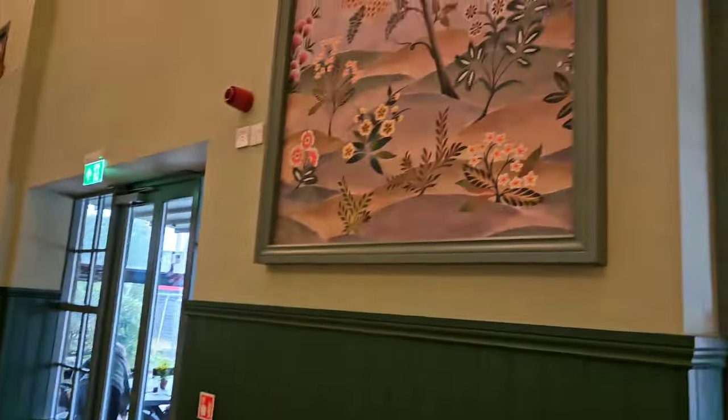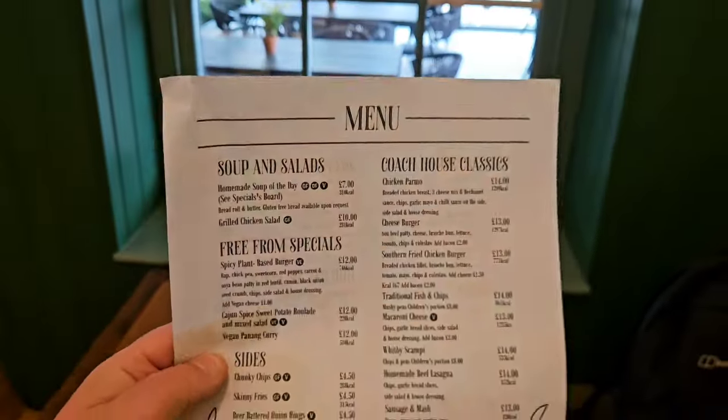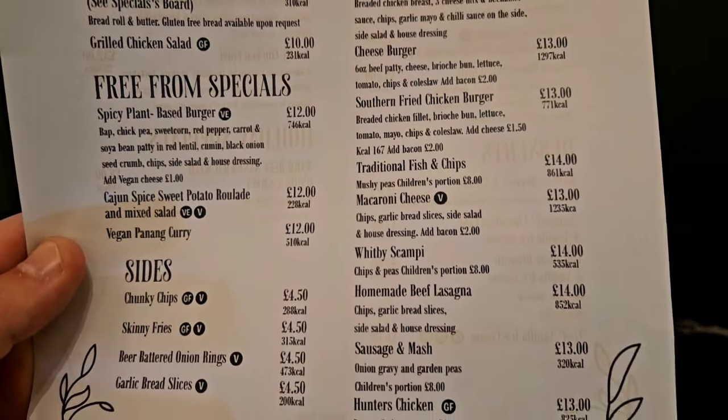Yeah, really, really impressed with this. Really impressed. And thankfully, they still have the thing I've come for. Now, this is the menu. So as you can see there, got soup, salads, classics, specials.